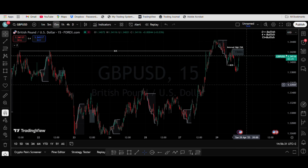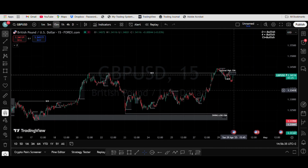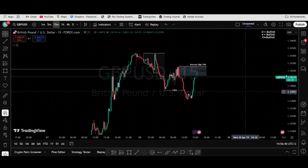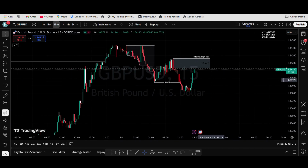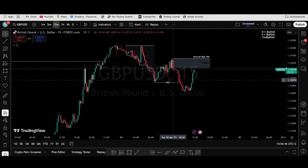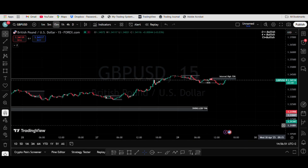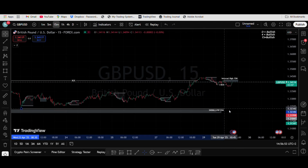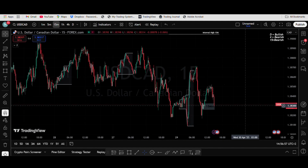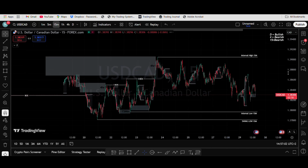Then GBPUSD, we had a break of structure, and then we had the internal pullback in. We had an internal break of structure, and then we will be looking for a trade setup in here to follow the internal structure on GU. And then we have USD CAD, which also is pretty similar to EU.